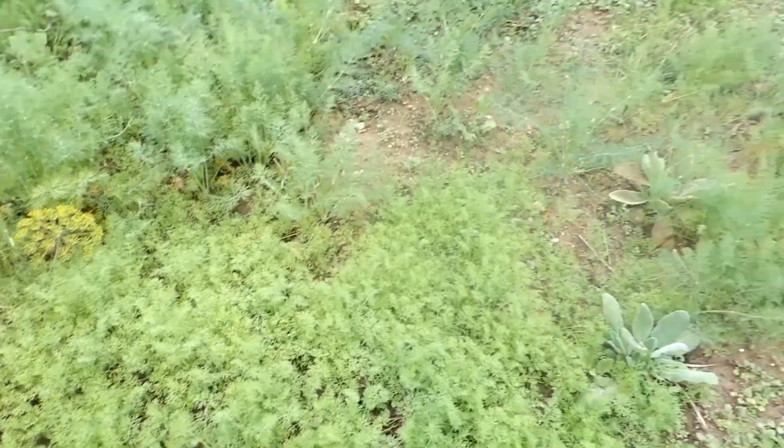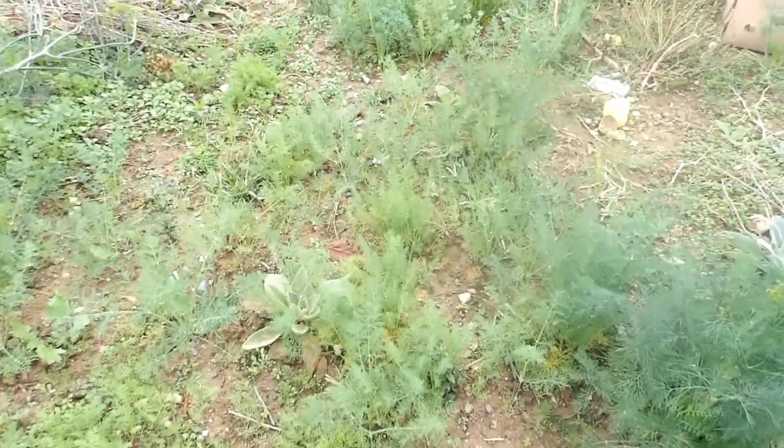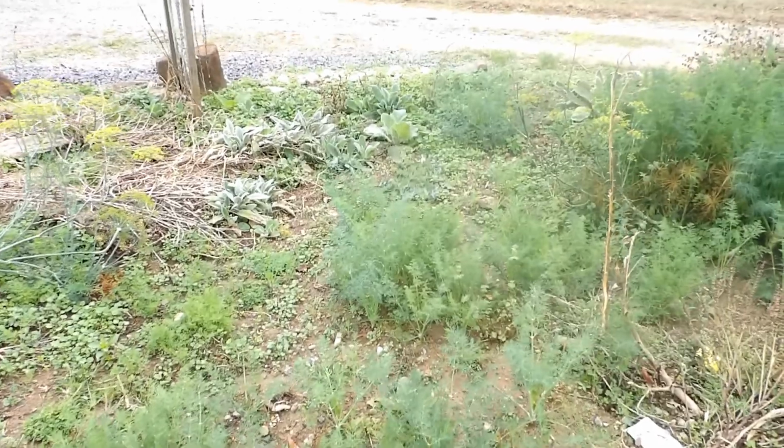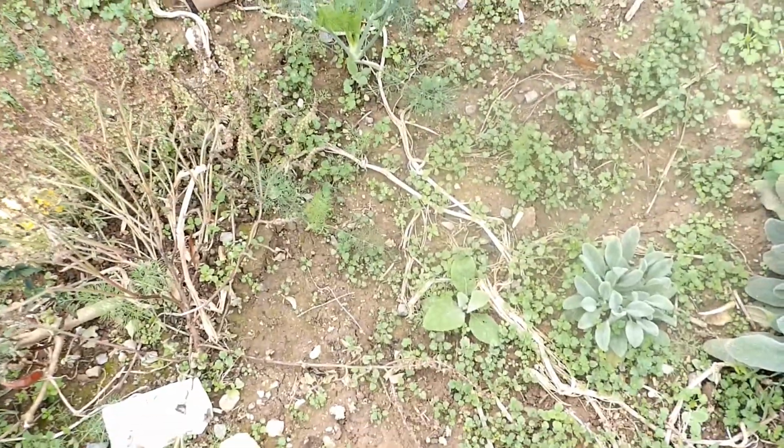All this is a little carpet of dill. And no, I don't want dill everywhere, even though it is everywhere right now, but it keeps other weeds from coming. Here's another little baby mullein.